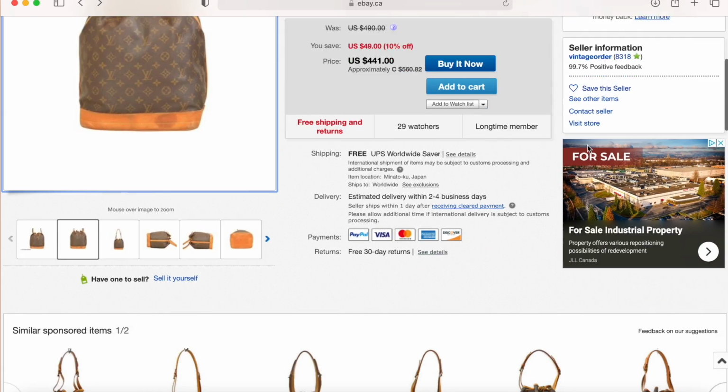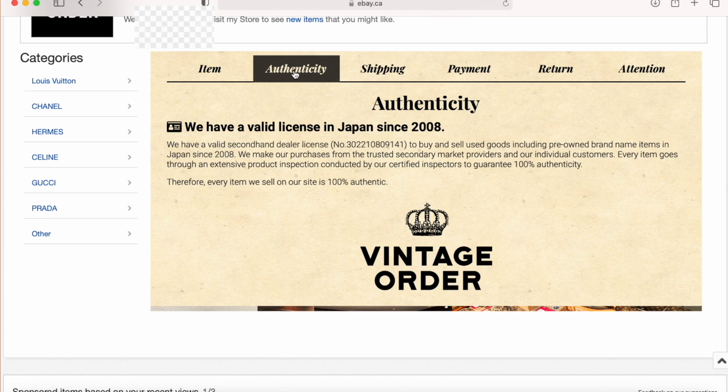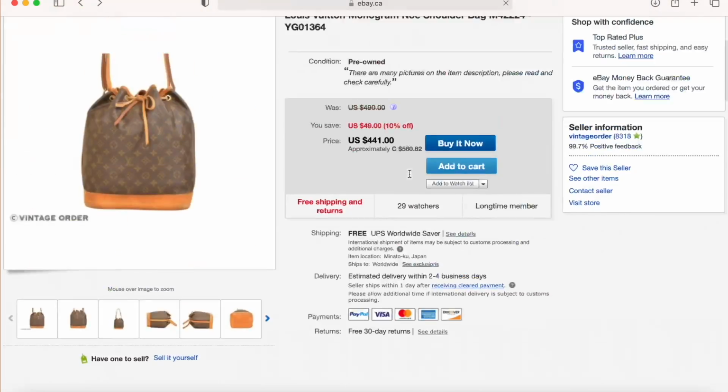When you go down, if I'm really interested in the bag, I'll read this part down here. So it says item specifics. Here, you can see authenticity. If you click the authenticity tab, you can see they have a valid license in Japan. So there you go. Just so there's their license right there. So they're able to sell and buy used goods, including pre-owned brand name items in Japan since 2008. Shipping, that's really nice. You can read about that there. Payment, return, attention, so on and so forth.